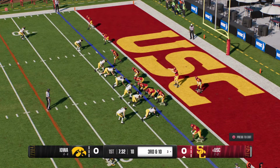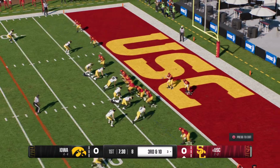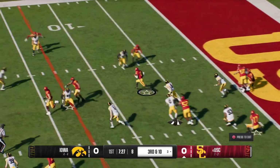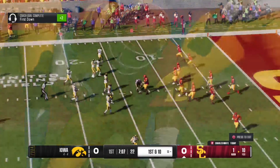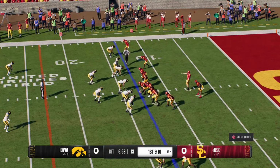3rd and 10 from inside your own 5. Just don't turn that thing over. From the gun. Give on the inside. They make the stop, but this running game moves the chains as they get the first down.